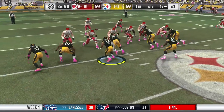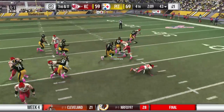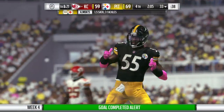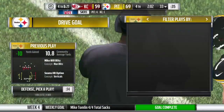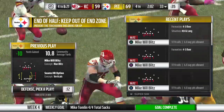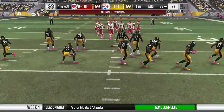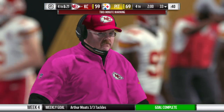From the gun on 3rd down, Smith. No chance to get away there for Smith as he goes down. And they're indeed going to go for it here on 4th down. So trailing here in the last quarter. Let's see how this plays out.